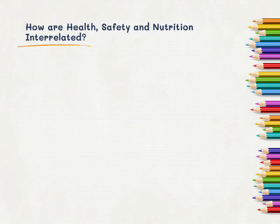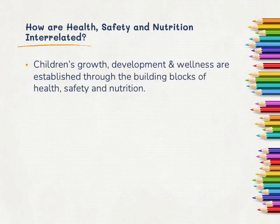So how is this idea of health, safety and nutrition all interrelated? Because that's what really underpins a lot of this course. So first of all, we know that if we want children to grow and develop in the best way possible, that we need to have adequate health, safety and nutrition that is available for them and provided to them.